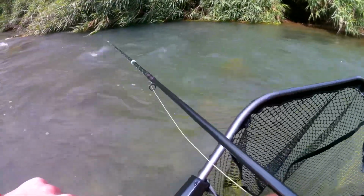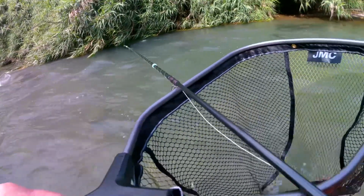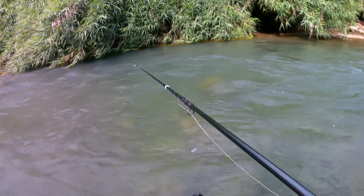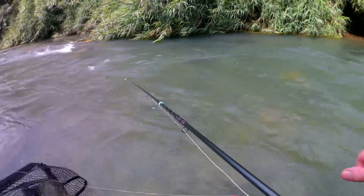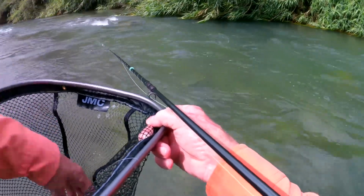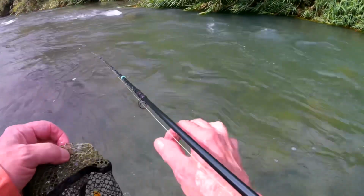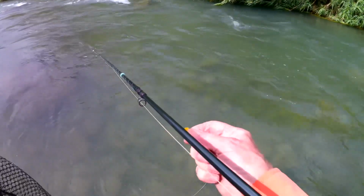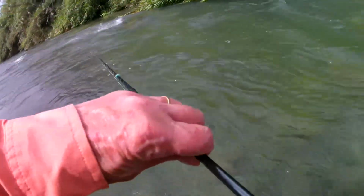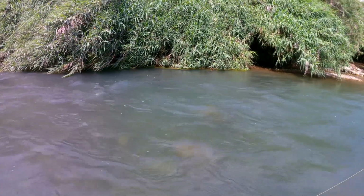Okay. Let's see now. Right, that one can go. That's the hook out of that one. And the smaller one. I think that one's out as well. Right, well, that was a bit of a turn up, wasn't it? From nothing to a double. What do you think of that? Now I'm in a bit of a mess with the old landing net and the hooks here. And the flies. Right, that's one out. That's the other one out. Well, that's got to be worth another go, hasn't it?